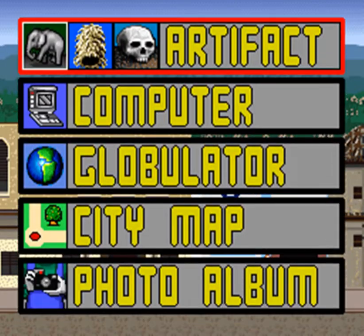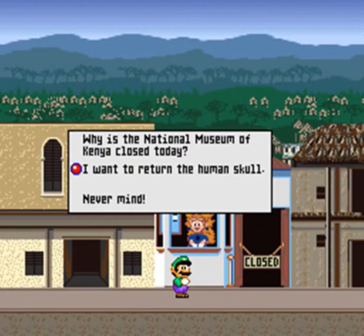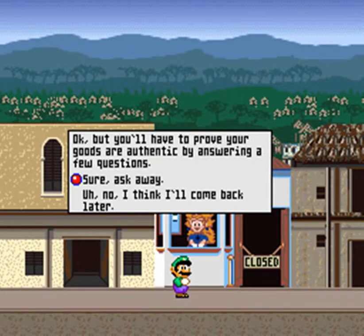Alright, well, let's make sure we've got that skull selected there. And we'll tell her, I want to return the human skull.